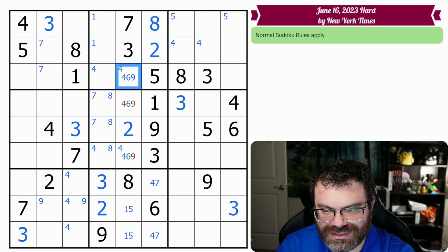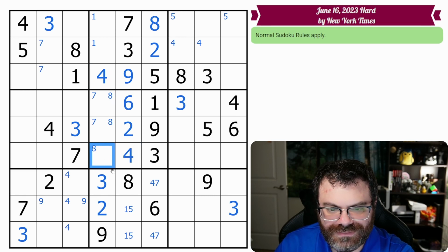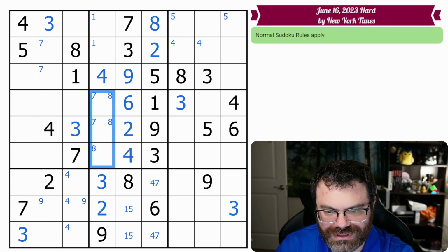The 9's out of these. So this is the 9. That places this 4. It places the 6 and 4. Very nice. This is a triple now. 7, 8, something. 5, 7, 8. Okay, I'm going to get rid of the corner marks.